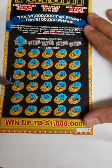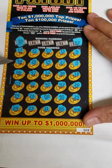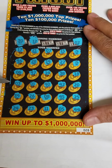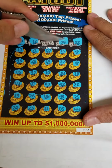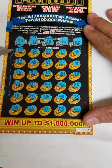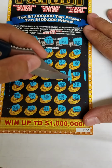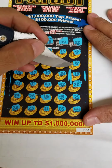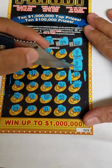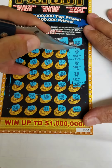30. No 30. 2. No 2. 12. Nine. No dice. 18. Lucky number 18 right there. So we got two matches, two doubles, and a single. That's 40. 60. $75. Nice. I'll take it. $20 spent, $75 won.